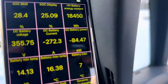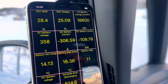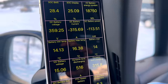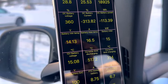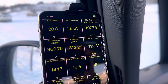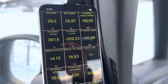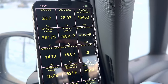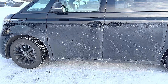We are charging at 73 kilowatts, 84 kilowatts, 97 kilowatts, 108 kilowatts, 109 kilowatts, 113 kilowatts. And the battery temperature is at a maximum of 16.5 degrees. And at this state of charge, we are getting pretty good speed, I would say. 110 is acceptable at 29% for this car. I think it could go higher if the battery temperature was higher. There are some weird clicking noises.